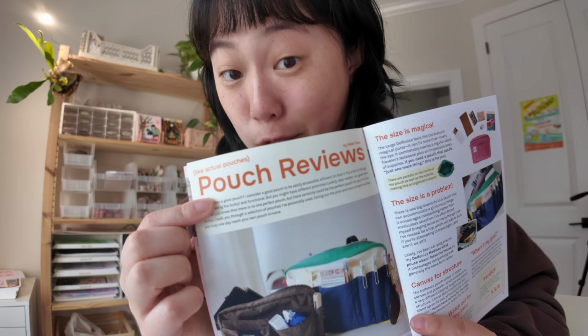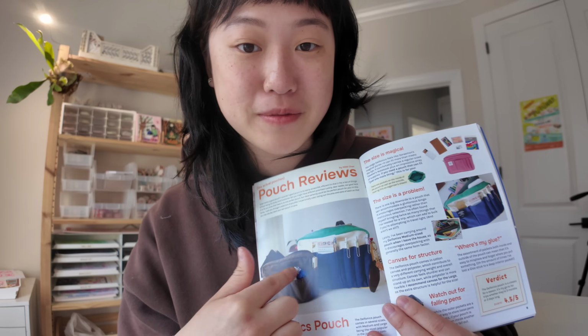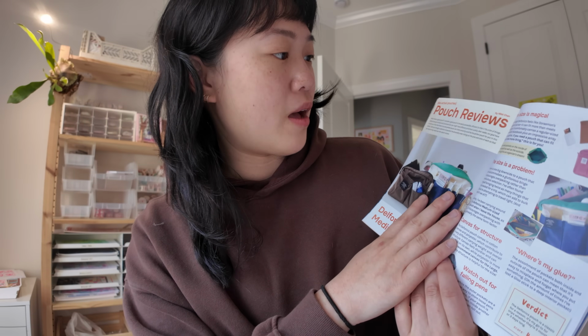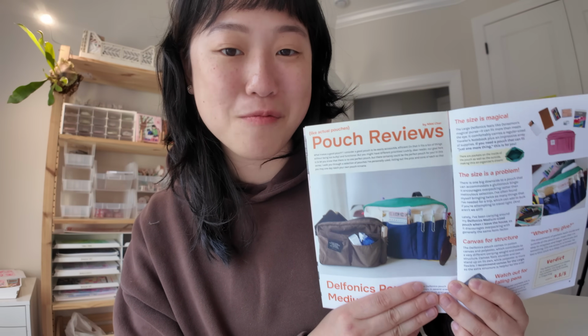Oh, I found this really interesting. There's a pouch review, an actual pouch, not the name of the magazine, but it talks about different pouches and what this person recommends. And I thought that was a very thoughtful review, and I feel like I might get one of these pouches now just because I really enjoyed reading about it.